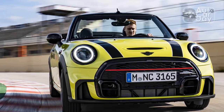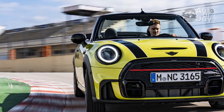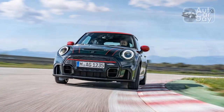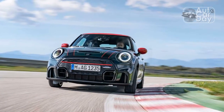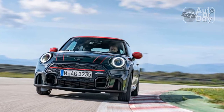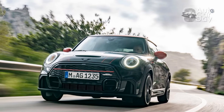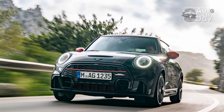The Mini reputation is that of charming and fun small cars. That's still the case for 2022, even with a modest update that sees every model gain new exterior styling and a refreshed cabin. This Mini John Cooper Works convertible, in particular, is the range-topping option and remains the most fun of the bunch, with a punchy powertrain and excellent driving dynamics.